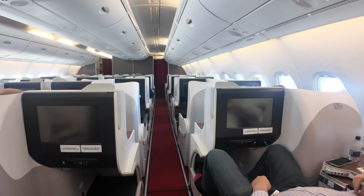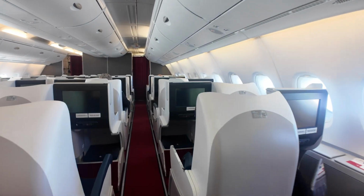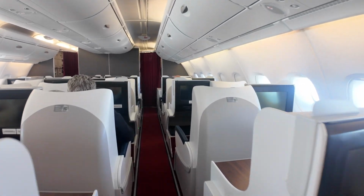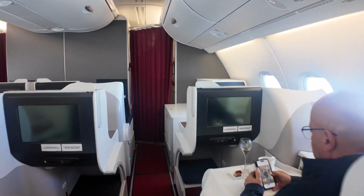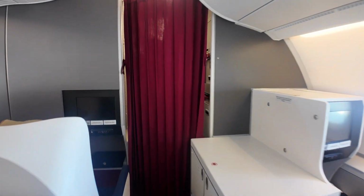The business class cabin was less than half full, with only 86 passengers on the entire flight. The aircraft had a capacity of 506 passengers, so it had a load factor of just 17%.